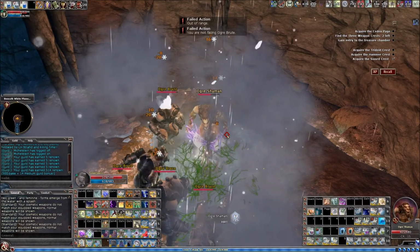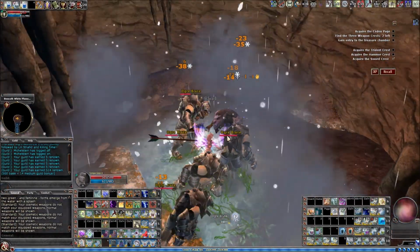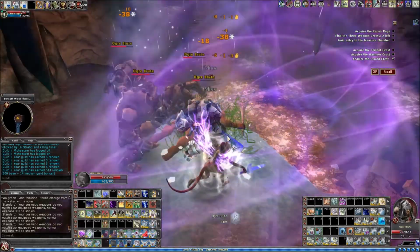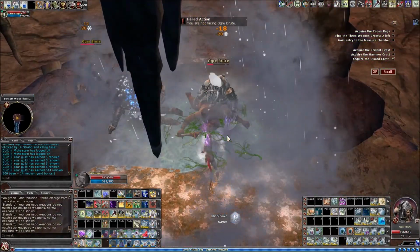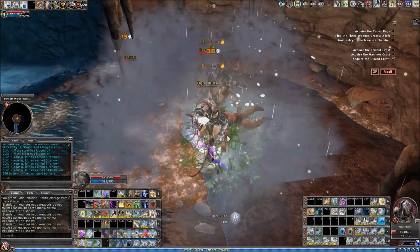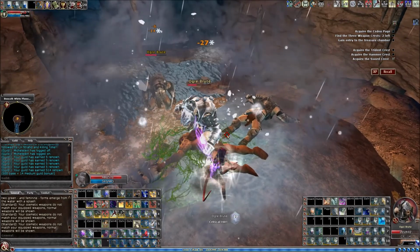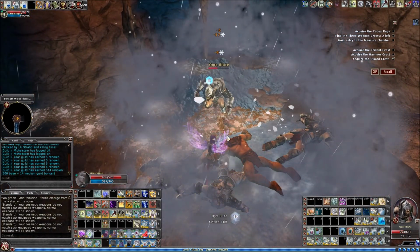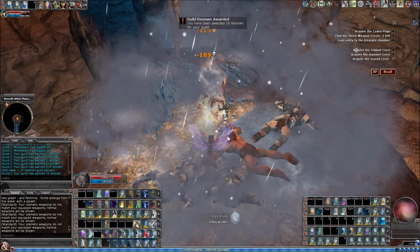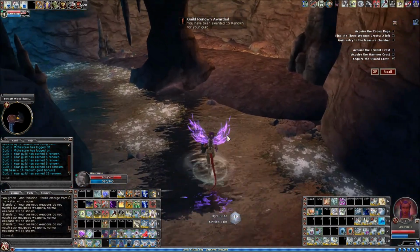Let's take out the Shaman first, right? So he's not healing everybody else like a jerk. Alright, they're blinded from the Sleet Storm. They're slowed from the Sleet Storm and the Ice Storm and the weeds. I don't even know what time it is. They have no idea that it's 2:09 a.m. Eastern Time right now.